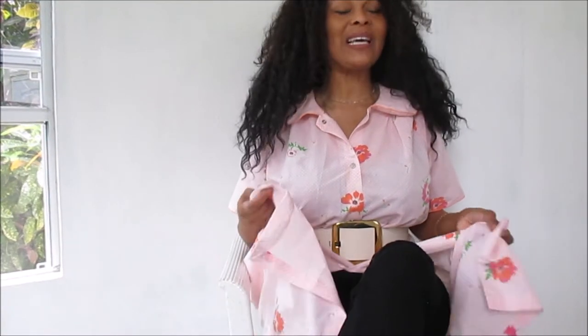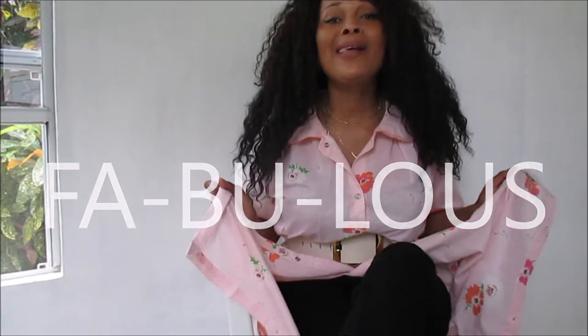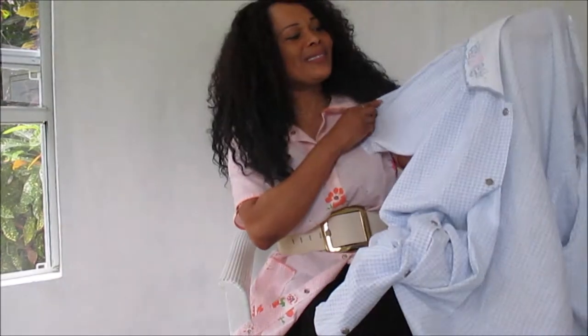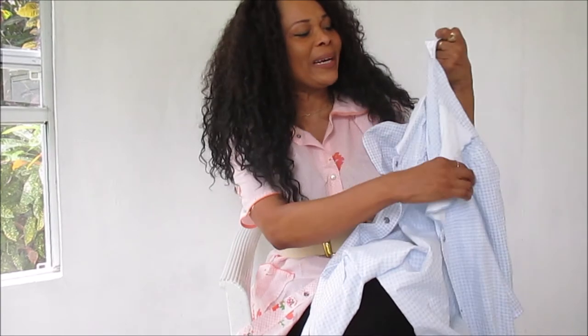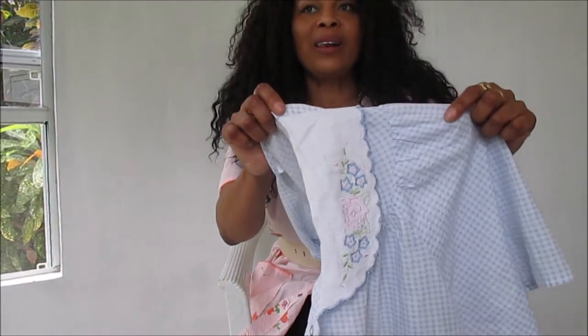Gorgeous piece, guys. It's very much natural fiber, 100% cotton. It's just absolutely fabulous. The second piece is this gorgeous light baby blue number, and what I fell in love with is the detail at the collar.